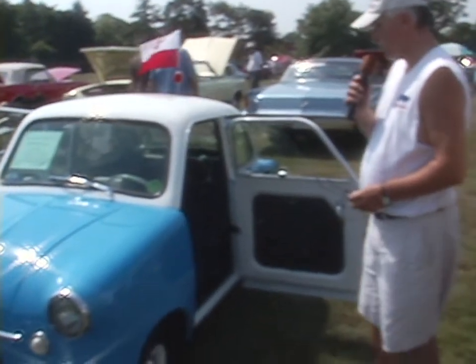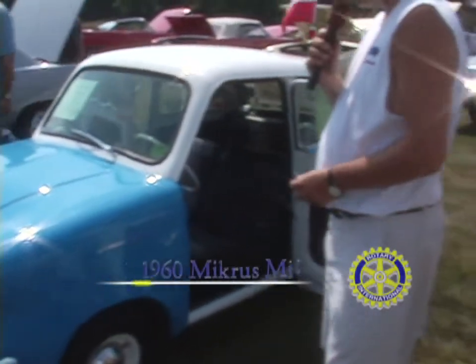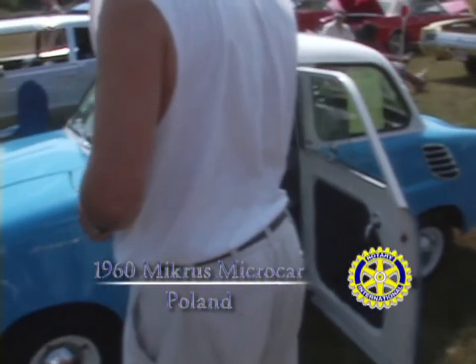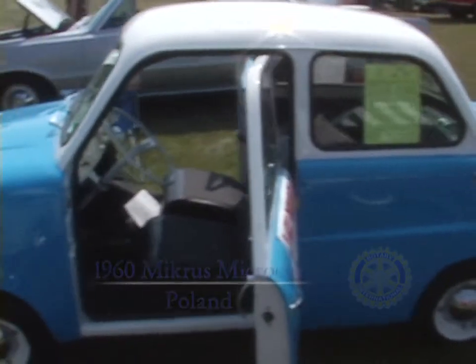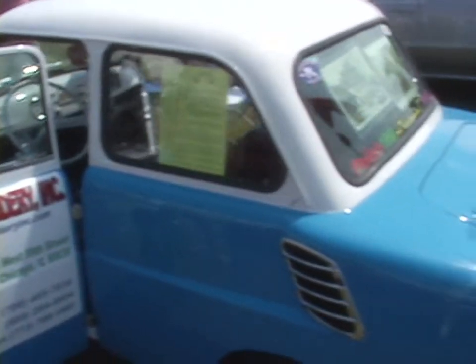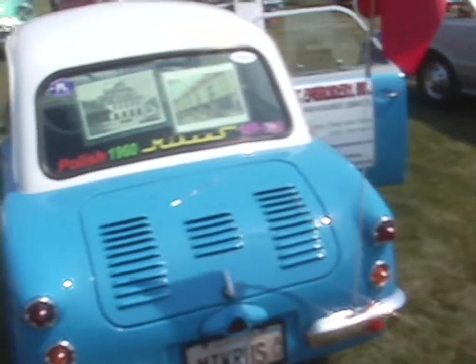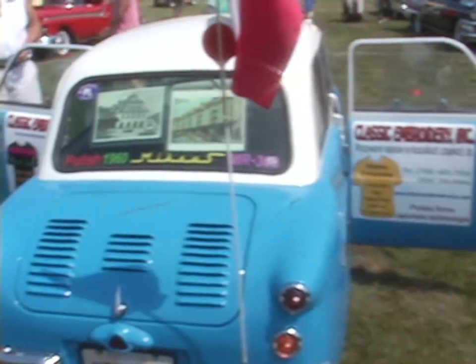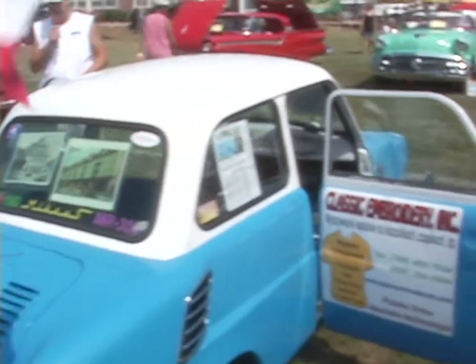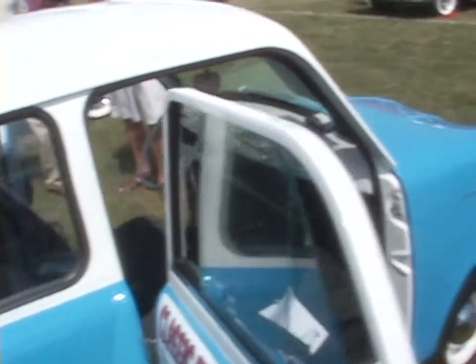In the late 50s and early 60s, Poland was under control of the Soviet Union, and Polish designers designed this vehicle without Russians' permission. So after production of 1,728 cars, the Russian government said no, and the production was cut out. All documentation and the other parts of the vehicle were destroyed. And this Micros is the only one in the USA, one of 10 still existing in the world. I brought this vehicle in the year 2000 on a Boeing 767 of Polish Airlines.